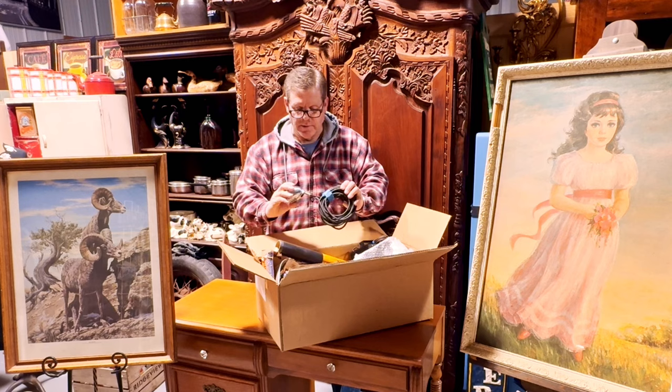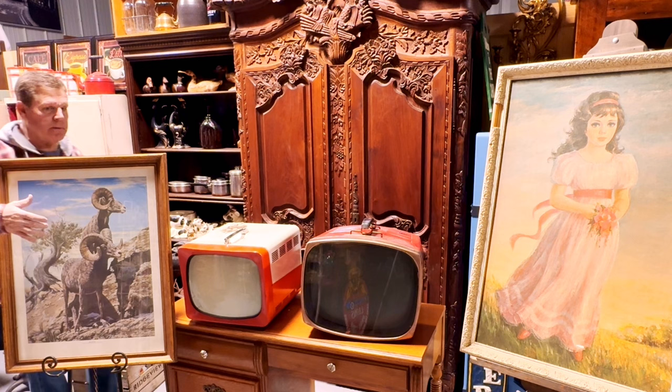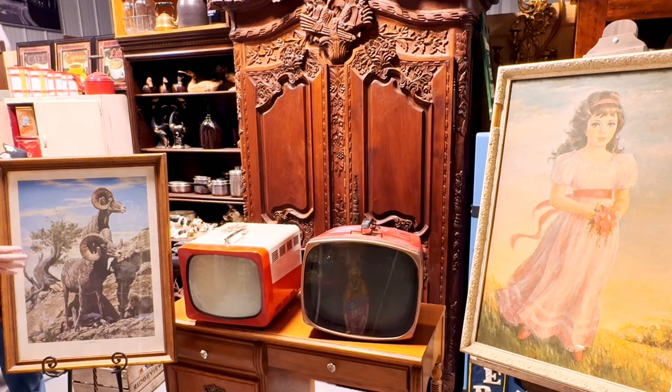I didn't mention this either. This is number 21 of 100 of these signed Bighorn prints, framed. I didn't pay a lot for it. This wildlife stuff is, I'll just leave it there.